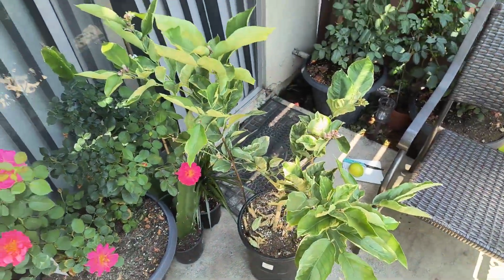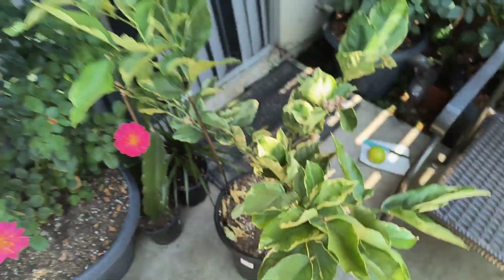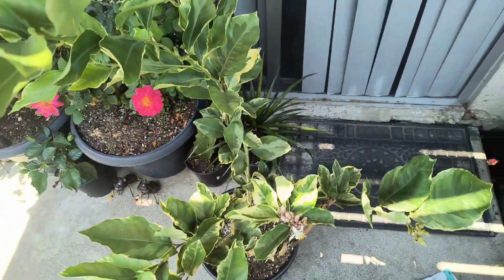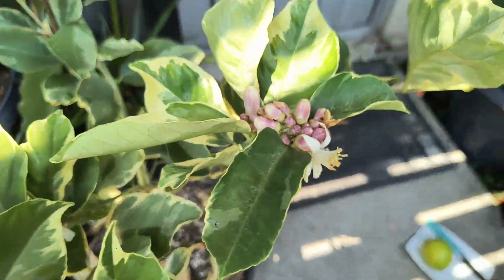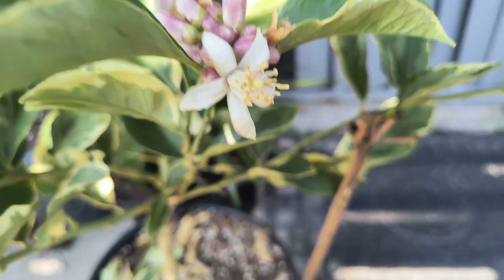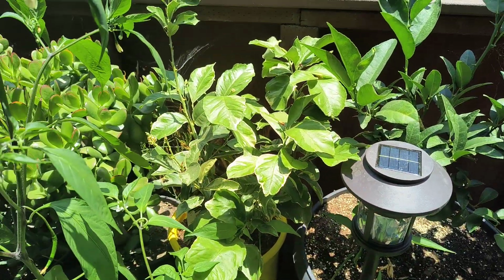Unlike this one right here, that's grown pretty huge, and it's not growing how I would have wanted it to grow. It's kind of growing outwards instead of like a bush, so I'm going ahead and selling this one off. But you can see it looks very nice, has flowers on it, and smells very nice, and so does this one, it has flowers.